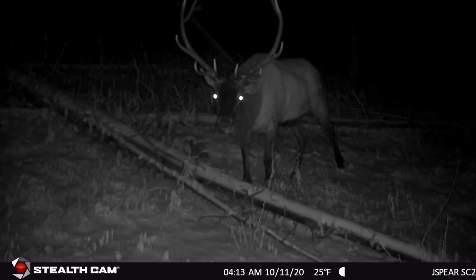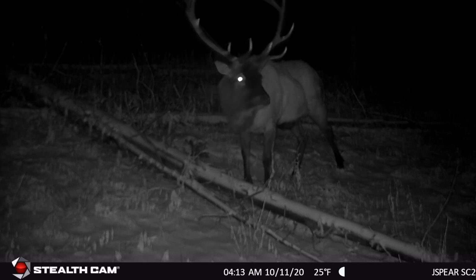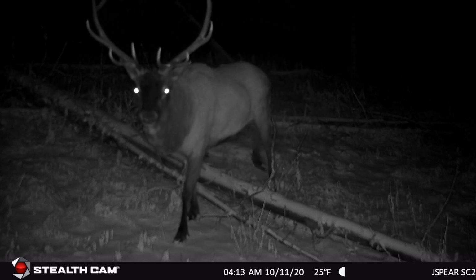This is really cool. This is the only elk I got on footage, and it happens to be a really nice, I think it's a 6x7, you'll see it in a little bit. But just a new area for me. I hadn't explored this area before, threw up a stealth cam, and sure enough, October 11th, big old bull comes strolling through looking at the camera.